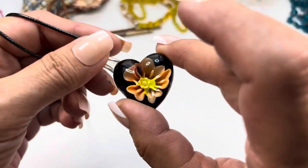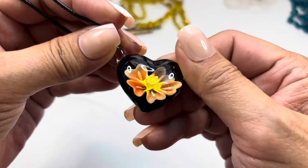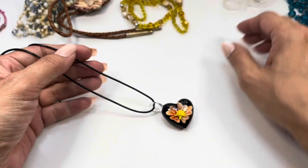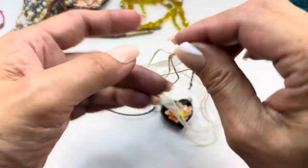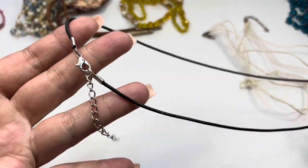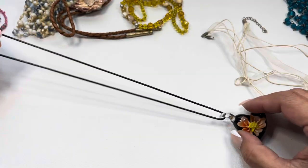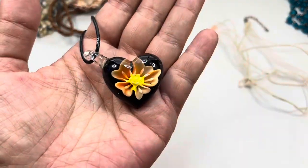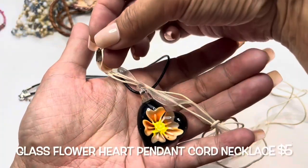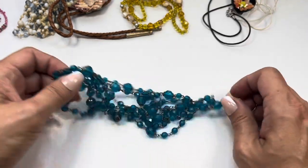Okay, next up is this beautiful heart. Look at this. Glass heart pendant. There are some marks right here, but when I feel them, they're not on the outside, they're on the inside. And it came on this ribbon. But I placed it on this brand new cord. I have a bunch of these, so I think it looks nicer with the cord. And the cord is 9.5 inches in drop and it does have an extender, but this heart is so pretty. But you know, I will include the ribbon that it came with. I think it looks nicer with the black cord. So we have that.